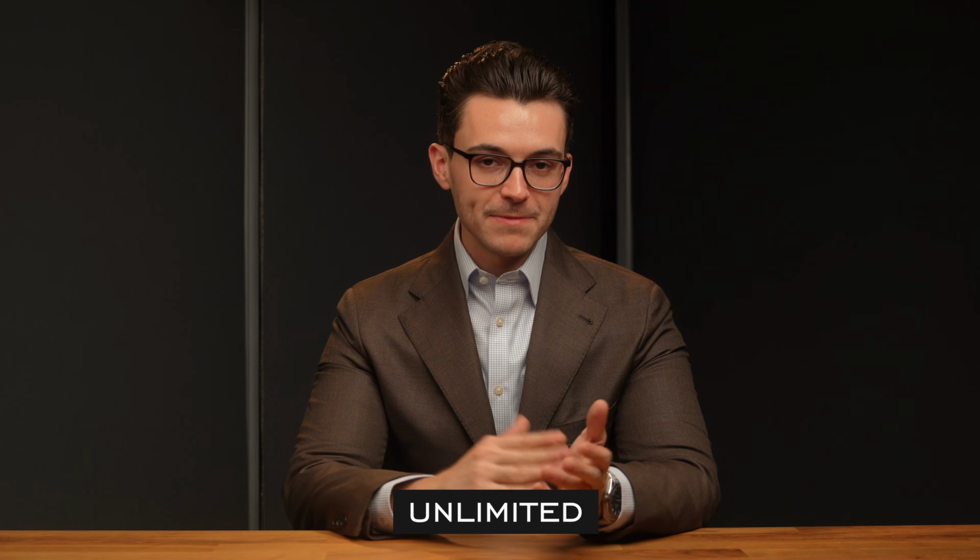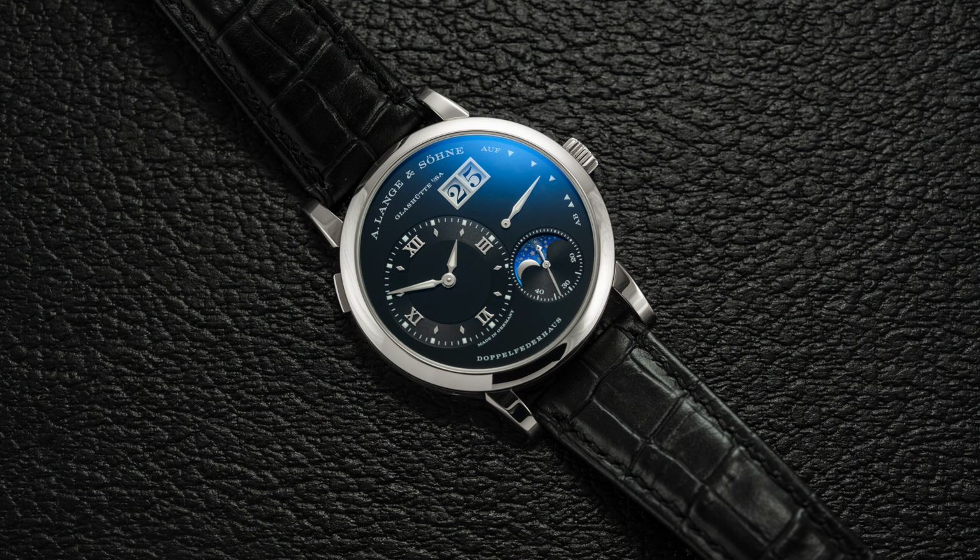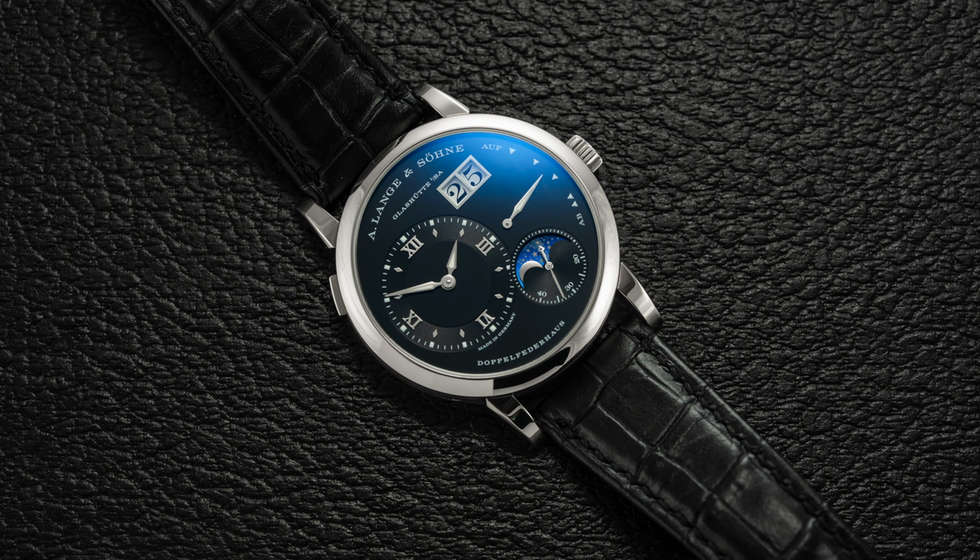And then for our final price category, we have the unlimited budget. Wouldn't that be nice? Well, let's live vicariously through this nice collection here. So to begin, we have our dress watch, and one of my personal favorites, the Lange 1 Moon Phase. This watch is just simply fantastic.